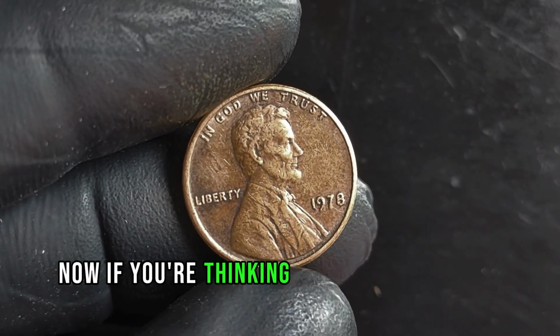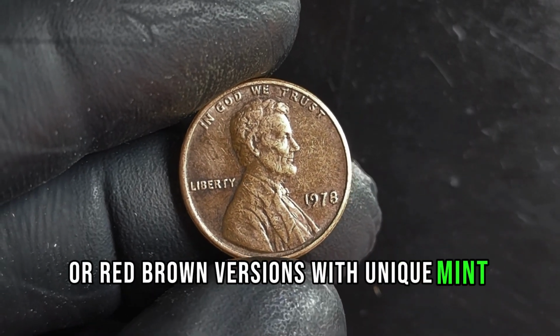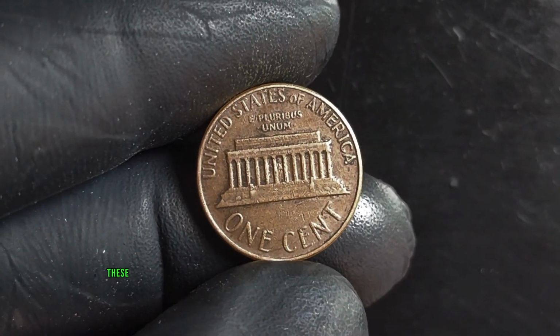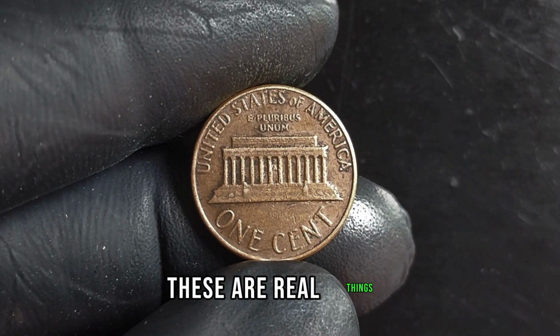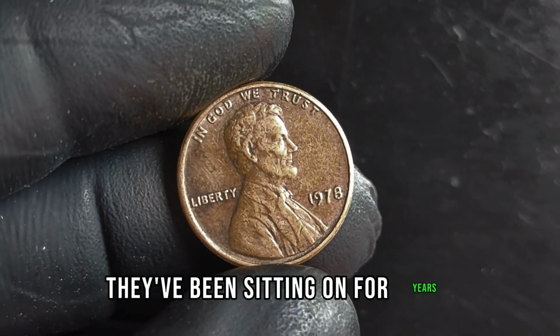Now, if you're thinking, what if I don't have a red coin? Don't give up. Even brown or red-brown versions with unique mint errors can go for tens of thousands of dollars. Die cracks. Off-center strikes. Double dies. Floating roofs on the Lincoln Memorial. These are real things, and the rarest combinations have become life-changing for people who never thought twice about the coins they'd been sitting on for years.